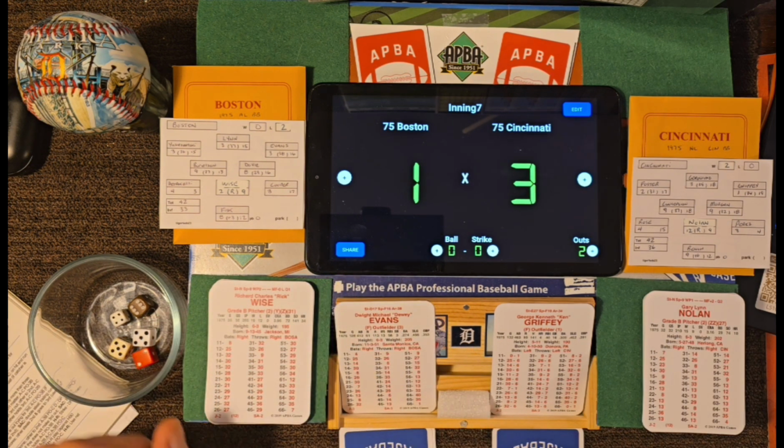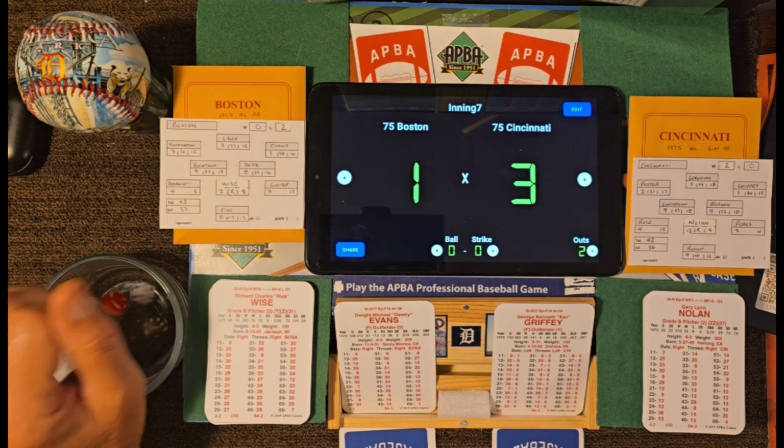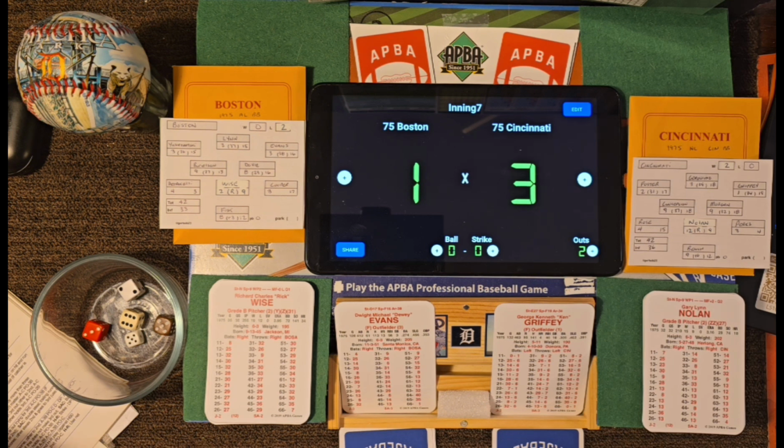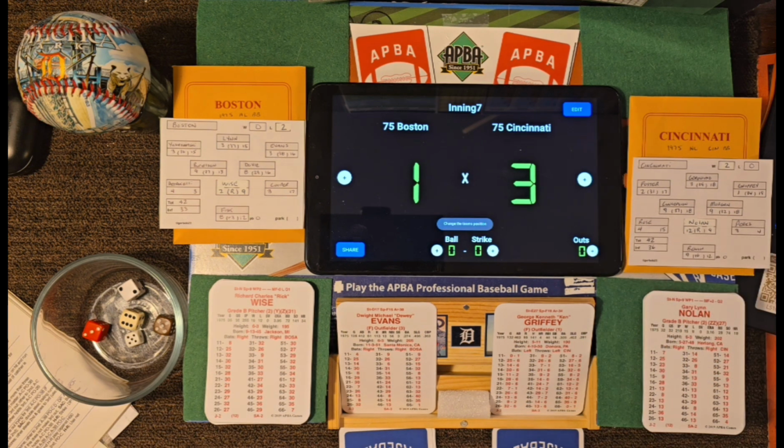Up steps Dwight Evans with 2 outs. Nolan peers in to get the sign. He delivers to Evans. 32, 26, ground ball Morgan. Routine play, flips it over to Concepcion. And we are going to the bottom of the 7th inning. Cincinnati leading by a score of 3-1.